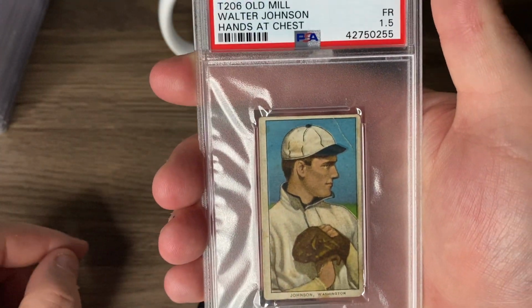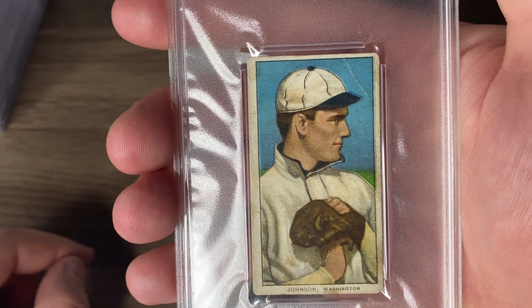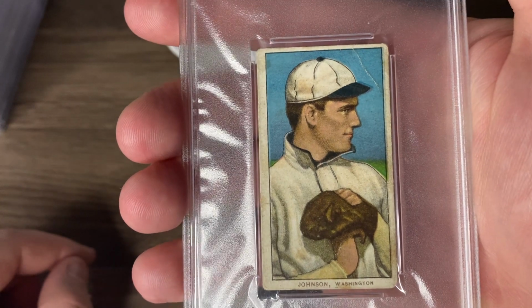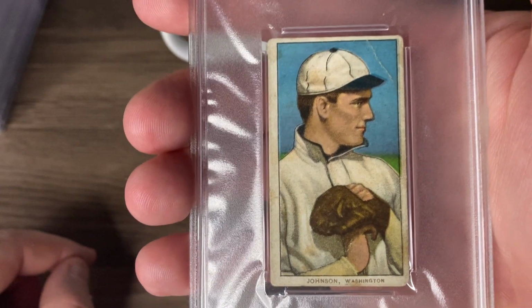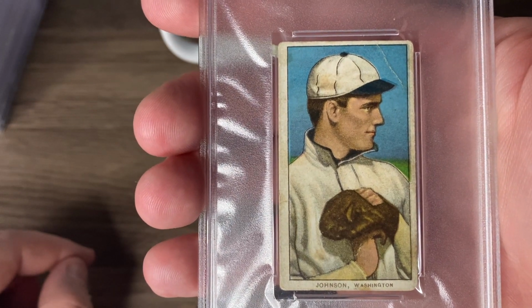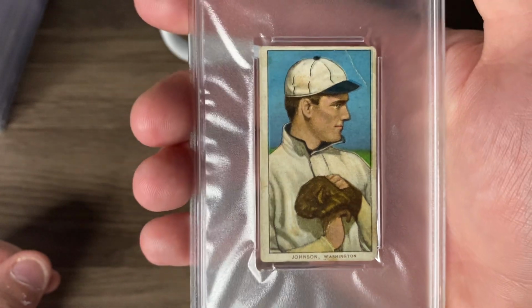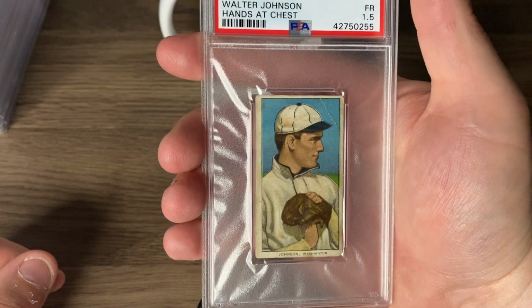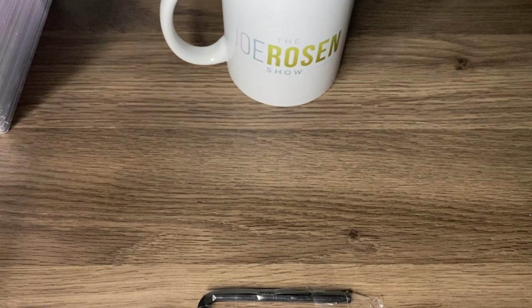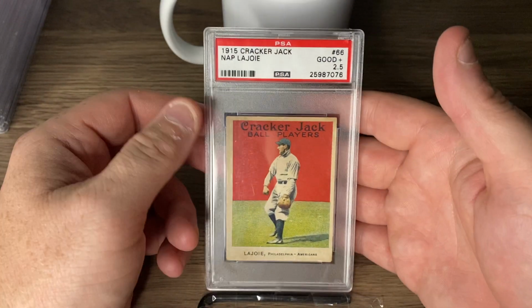And then again, you've got my favorite player, Mr. Walter Johnson. Not a card I probably would have purchased if it didn't have an old mill back. It's got a lot of staining, the centering's not good, but the fact that it was my favorite player, the photo itself, the color, all that stuff is really good, and it's got that nice, unique back, made me get it. So there it is, coming in at probably number 14. No, I want to say this is number 12. Let's pretend this is number 12.